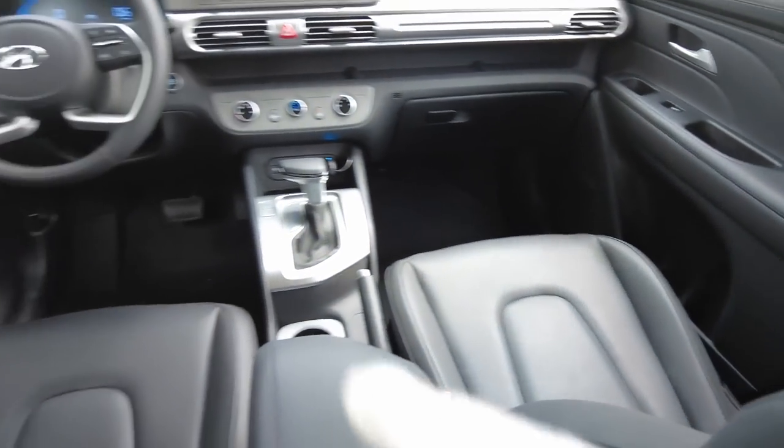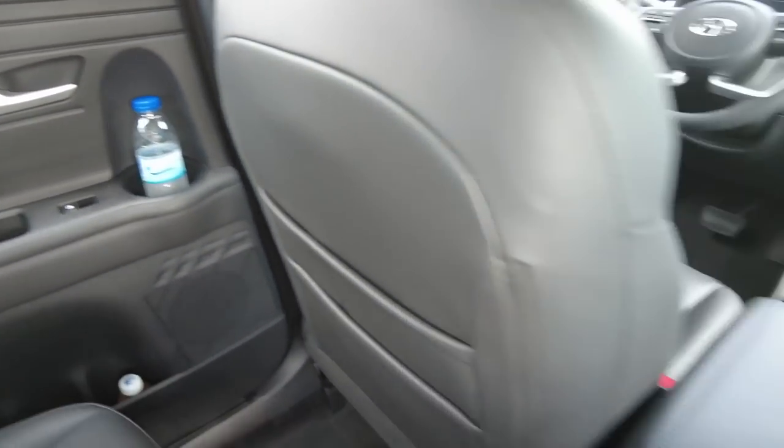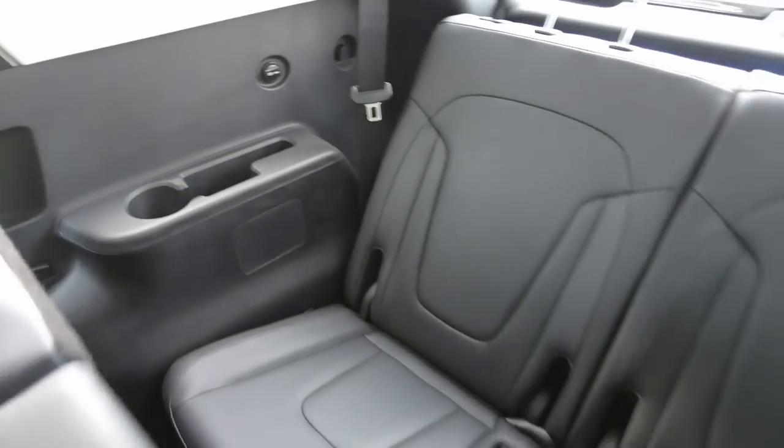Bottle holder. Like you have three bottle holders per door, okay? And then like a cup holder here. So do the math, 3, 3, 3, 3, and two more. And at the back, you do have two more, okay?